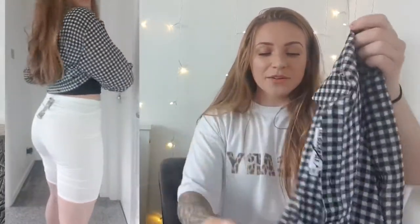I paired the cycling short with a vest that I've had for years. Again, I can't even remember where it's from. I think it's from In The Style a couple of years ago. I love this. This was a win for me, a massive win. One, I absolutely love gingham, and I only own one thing in this print, so I was very excited to get my hands on something else.